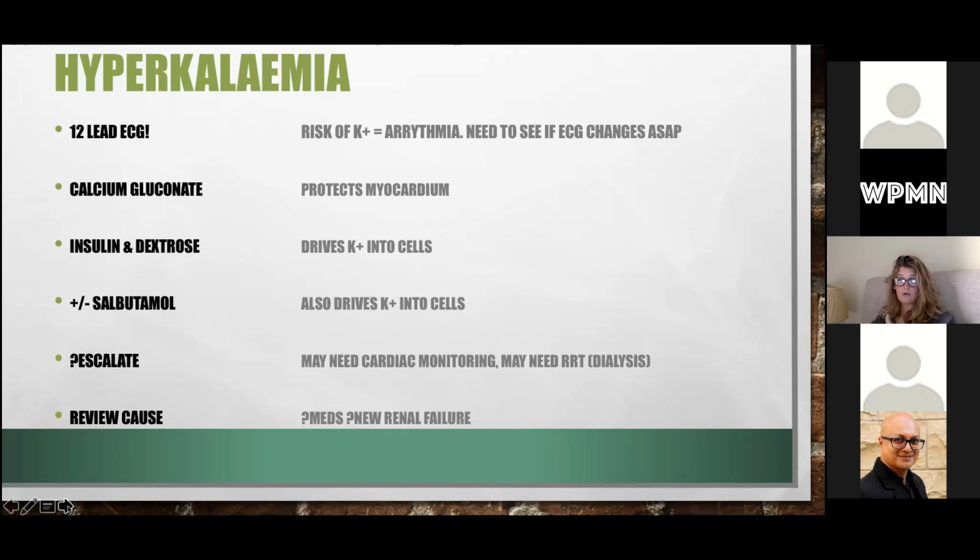So if you've been called, or you found the high potassium, the first thing you do is you get a 12-lead ECG and you see if there are changes. I won't go into the changes now. You should be aware of them. They're easy to revise and refresh yourself on, and they're quite easy to remember. So any ECG changes, you then want to treat that there and then.